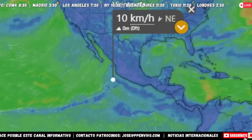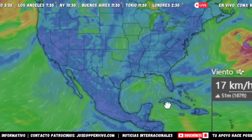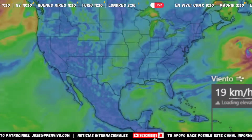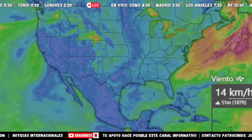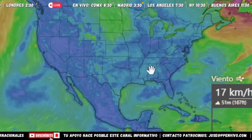Let's quickly go to this image, right? Let's go. We're looking at practically almost all of North America, and notice how today, Sunday, as we move forward, we're currently looking at the issue of wind gusts. Do you remember how it was? Do you remember there was a northern wind coming, or a possible northern wind that was forecasted?